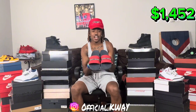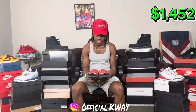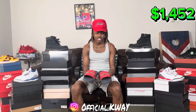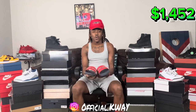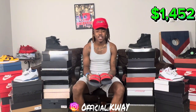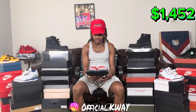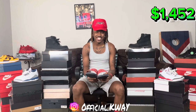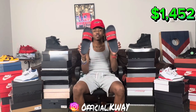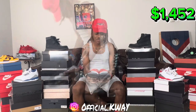My Tommy Hilfiger slides. I rate these a 8.5 only because my feet thin and these shoes is like, you gotta have a big, fat foot to put these on. So yeah, I like them. I like the color. I think I spent like $60 on these. I like them. Tommy Hilfiger slides. I don't wear them.